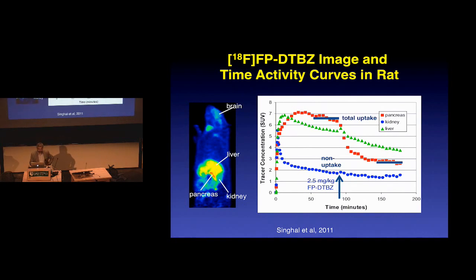So here's a side view of the rat. There's the brain. There's uptake of this tracer in the brain. I think those are salivary glands you see, and the liver. And nicely, the hottest spot there, that red spot, is the pancreas. A lot of uptake here. That's great. So here what we're measuring is the time activity curve. We've injected this rat. We're following it in time. We're reconstructing images. These are those values in a normalized unit called SUV. So blue is the kidney. We're showing some clearance.